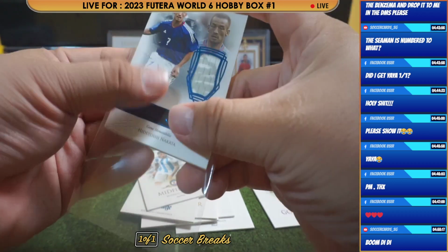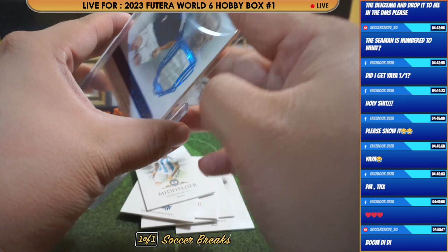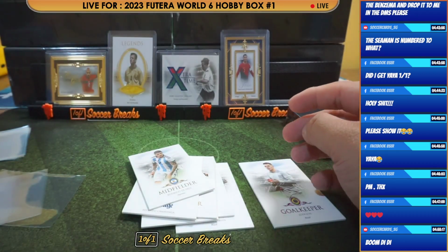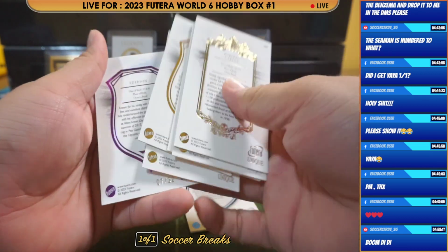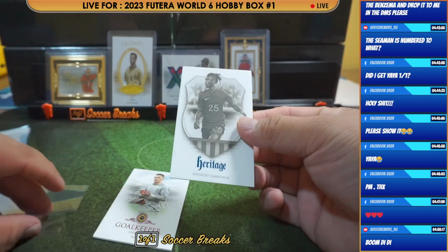Japan has done well so far. Shinji Kagawa and Hidetoshi Nakata. Two hits for Japan. Alright, numbered hits of Camavinga and Ederson. France and Brazil.